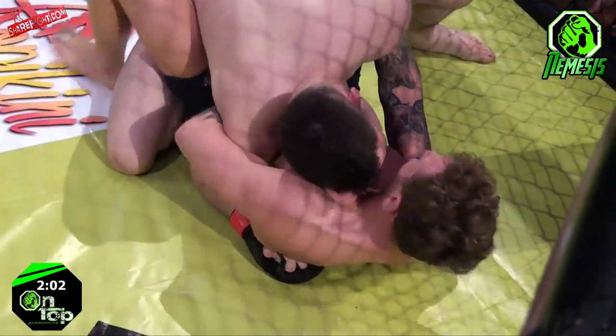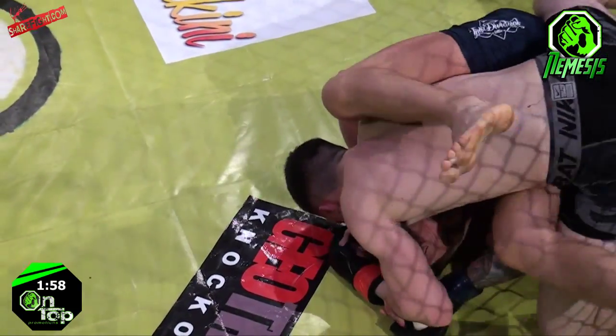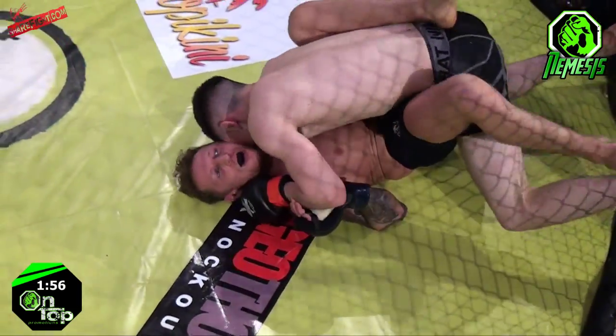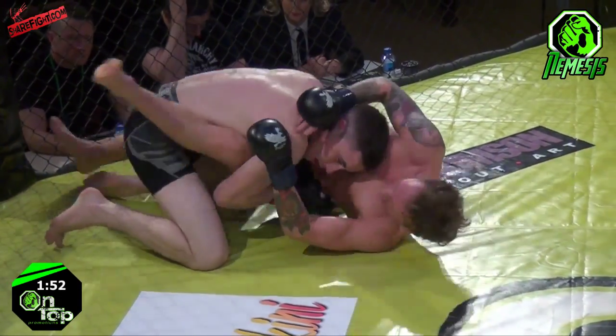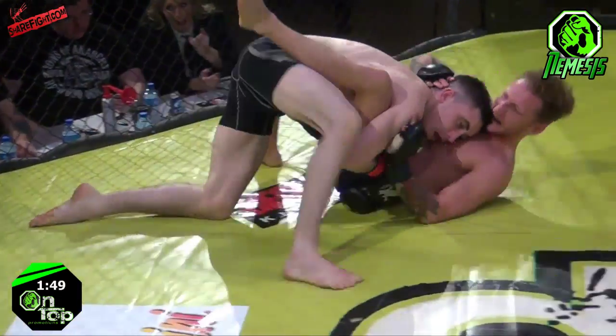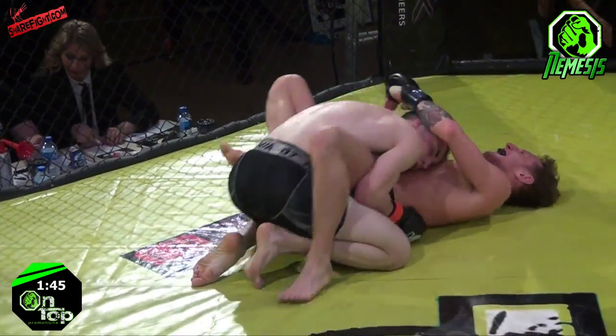Again, Spartan's corner, they're just very talkative cornermen. Good to see the fighters reacting to it as well. Nicol's trying to get that space, but wisely, Reece brings that elbow nice and tight back into the hip. Makes it very hard for anything to be done offensively from his back. There's a nice right hand.